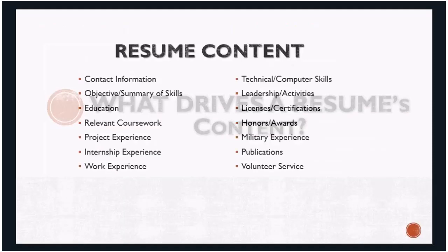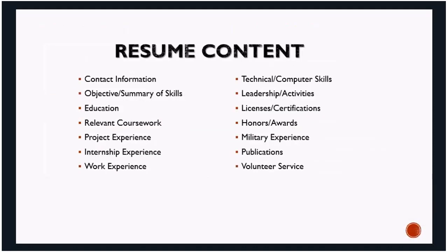There's a lot of different content that can be included. Your contact information, of course, your education and relevant coursework. But many students don't think about their project or internship experience. Sometimes you don't think about the volunteer service that you have done. And a lot of students don't even include their military experience. So these are all different things that you can have on your resume. But how do you really know which of these are important to put on there and which ones perhaps can be left off?